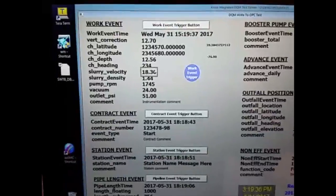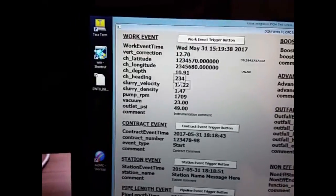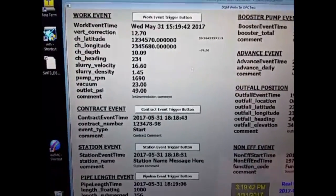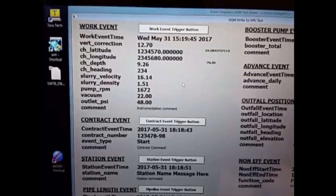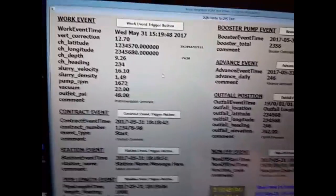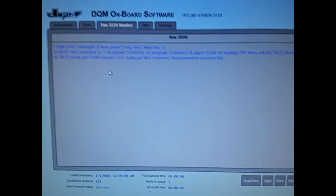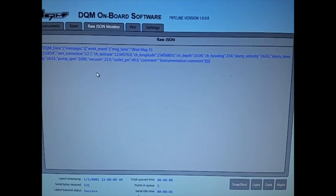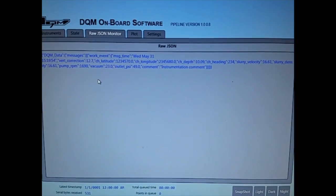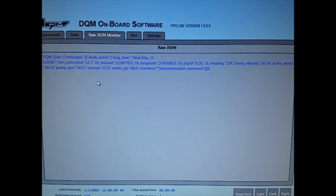Now, of course, per your spec, we average each one of these values, and then we send a trigger. You'll see this pop up about every 8 or 9 seconds right there, work event triggered. So it's automatically being sent through the serial port as the JSON string. If you watch on your own software, about every 8 or 9 seconds you'll see your string update. All the instrumentation is updating and changing.